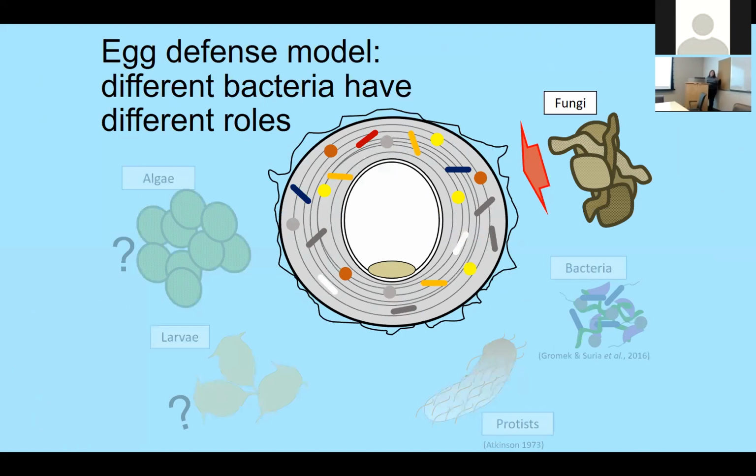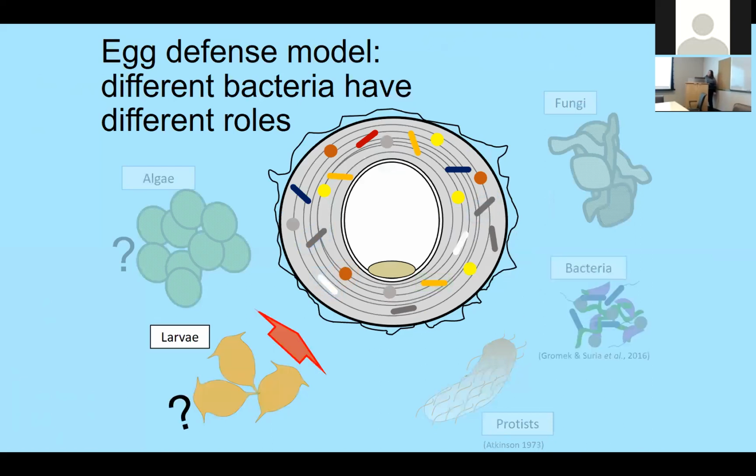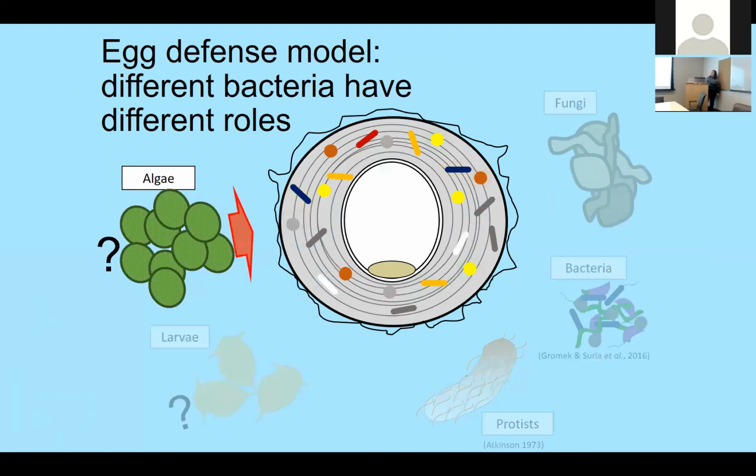So I've hopefully convinced you today that if you have fungus coming in and trying to foul the eggs, you'll have a subset of bacteria in the community that are able to produce these secondary metabolites to prevent fungal fouling. We've also got evidence from our lab that a similar antibacterial role is played by another set of bacteria in the community. And we think something similar could be going on to prevent larval settlement on these eggs, and then possibly algal spores from coming in and fouling the surface of the eggs as well.